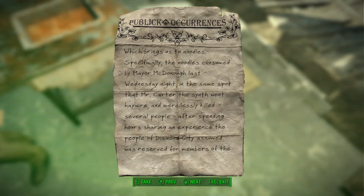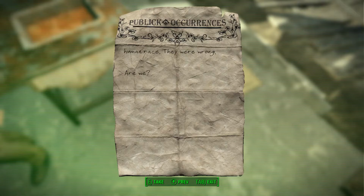Specifically, the noodles consumed by Mayor McDonough last Wednesday night in the same spot that Mr. Carter the synth went haywire and mercilessly killed several people after spending hours sharing an experience the people of Diamond City assumed was reserved for members of the human race. They were wrong. Are we?